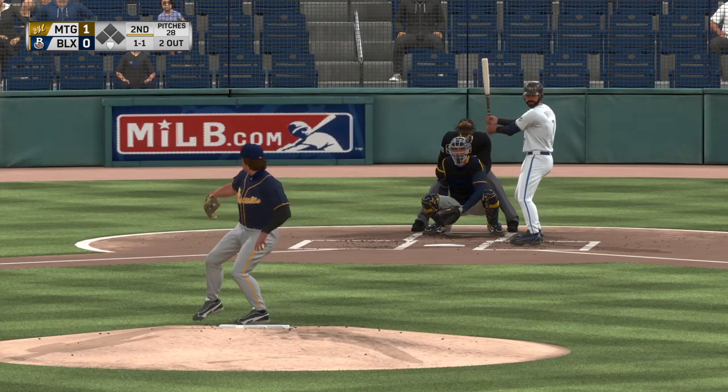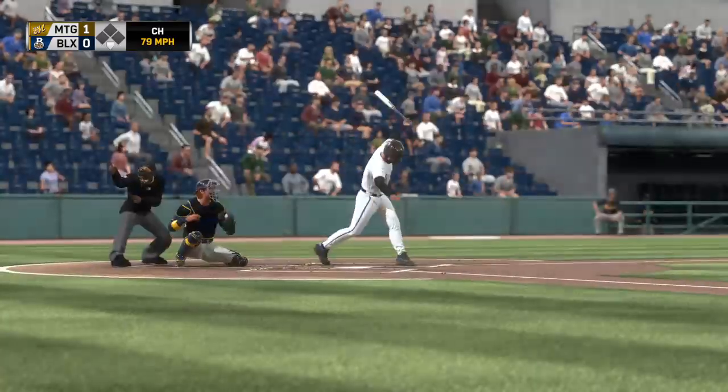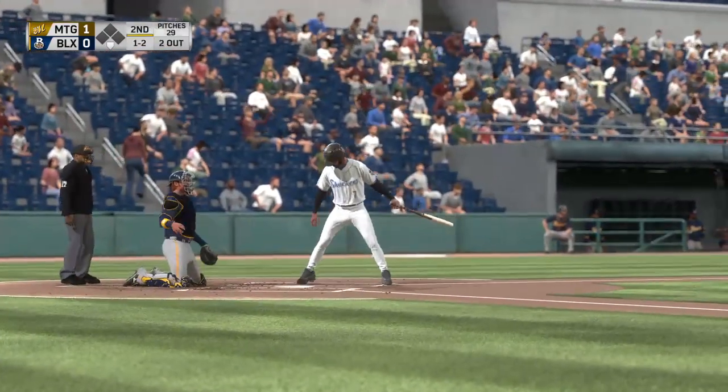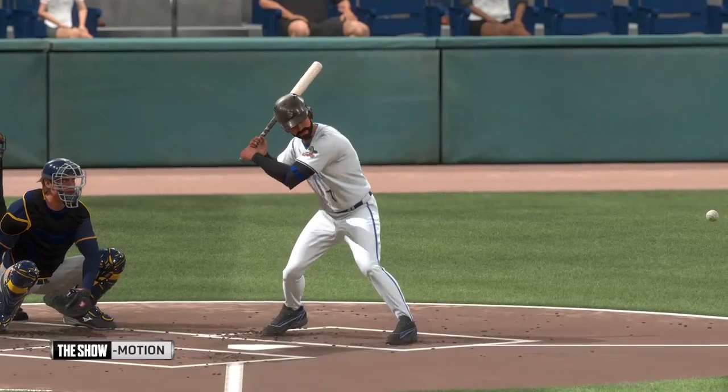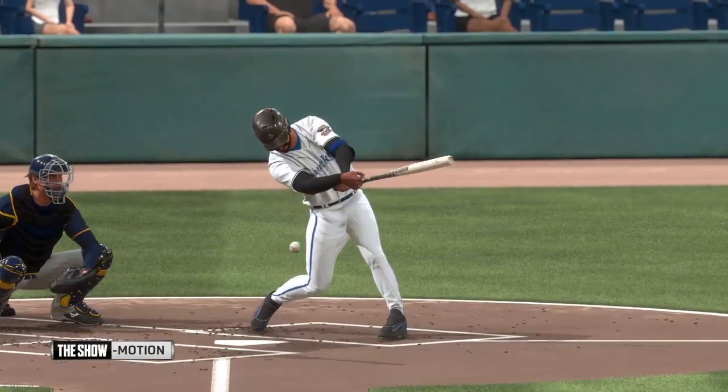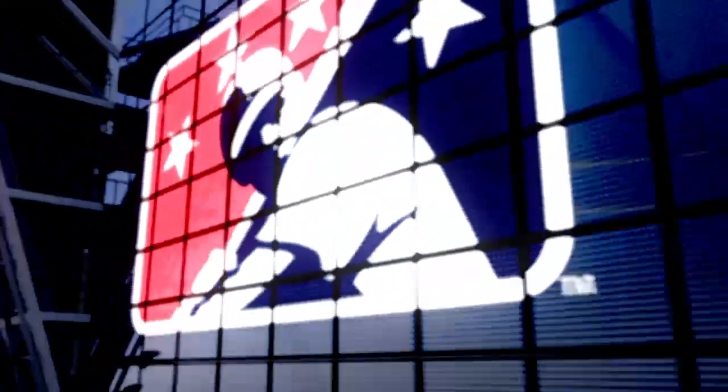If I were pitching, I might go right back in there. 1-2 as the changeup had him out in front there. That's a good changeup. Got him to swing early in it. Now you got him set up. You can go back with the hard fastball or double it up with another changeup.